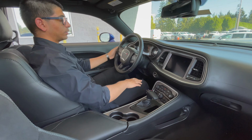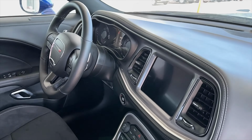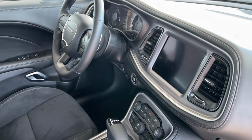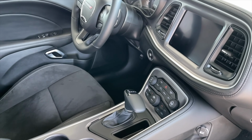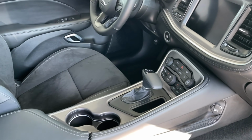Let's turn the vehicle on. The active exhaust roars to life. Same issue with the Charger is that it drones when the vehicle is parked or at low speeds. I also have the fan, which works really nicely. You also have the main Dodge climate controls and the infotainment system.